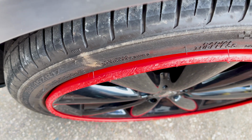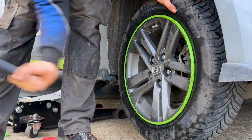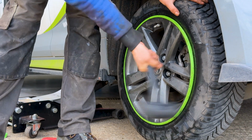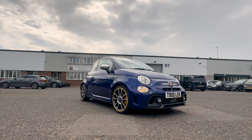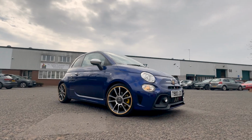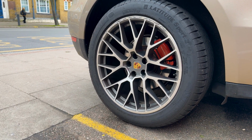Choosing AlloyGator provides comprehensive protection designed to absorb shocks and impacts. Available in various colors to suit your style, they're built to last, offering a cost-effective solution to protect your wheels.